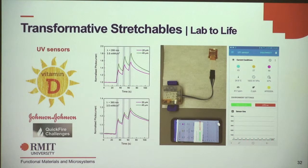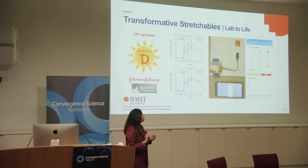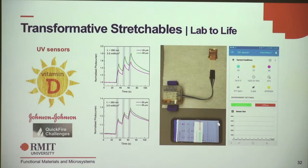So this, with the UV sensor work, was a Johnson & Johnson Quick Fire Challenge which our team won late last year. This was actually funded by the Victorian state government and they were quite keen on using our UV sensors work and pushing it a little closer towards commercialization. So what we are doing is working with a company and trying to develop a data logger device to render them truly more wireless.